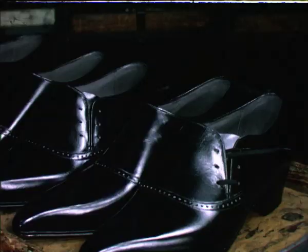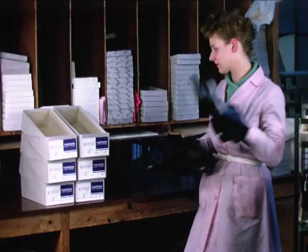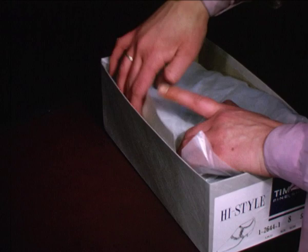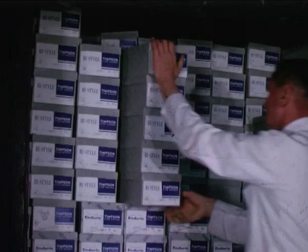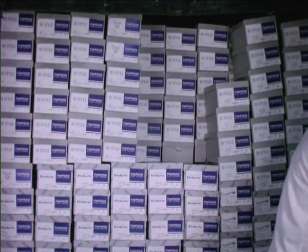Laces are put in. They are then put into the shoe boxes, which have been previously labelled. All shoes for our own shops are loaded into special railway containers and then are sent on their way to the warehouse and to the shops. Export shoes are separately packed in another department.